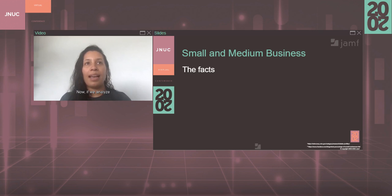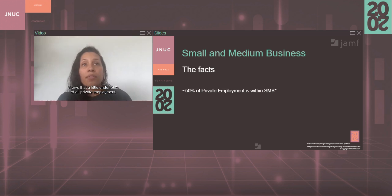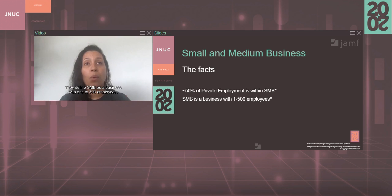Now, if we analyze the SMB landscape in the US specifically, data collected by the Small Business Administration, or the SBA, shows that a little under 50% of all private employment is within the SMB segment. They define SMB as a business with 1 to 500 employees, so quite the range, especially when you consider how those business needs change as the business grows.